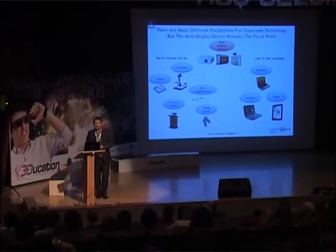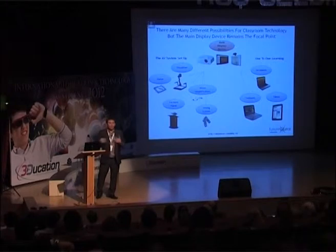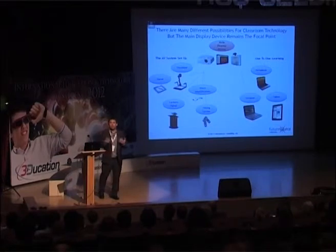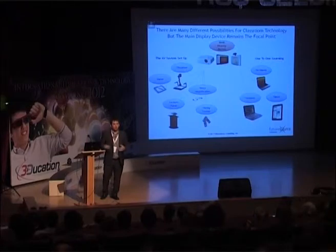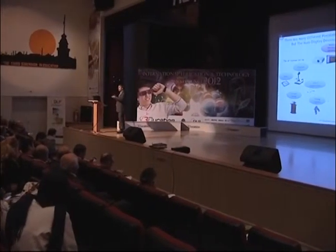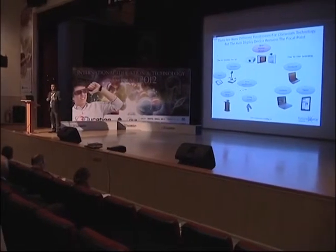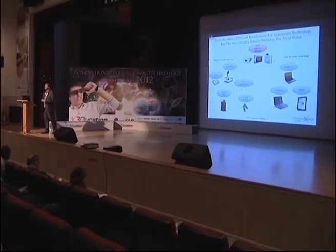I think from an educator point of view as well, one of the challenges will be how do you integrate all of this different technology together? Where is the content stored? Do you access the content in completely different locations? And what software holds everything together? So there's many different devices out there, and there will be many different choices of classroom setup that you have.